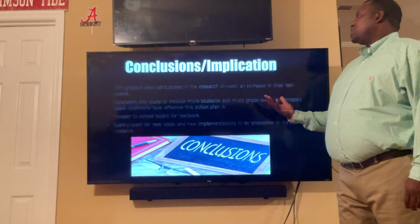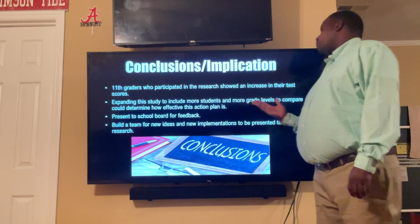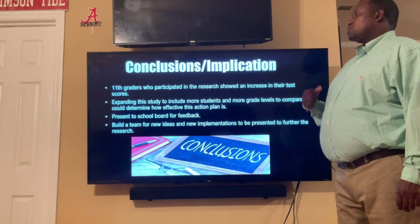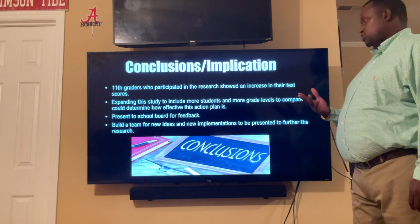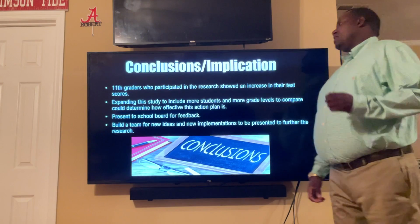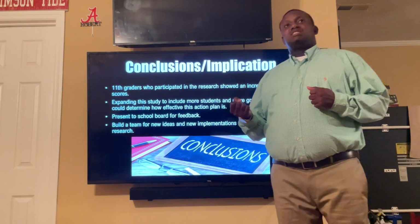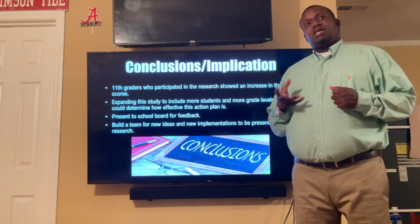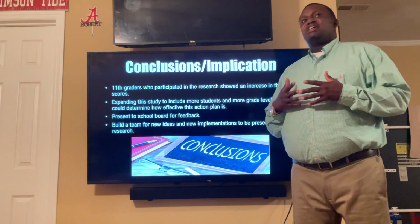Here are the conclusions that we got from my study. 11th graders who participated in the research showed an increase in their scores over a 1-year period. Expanding this study to include more students and more grade levels could determine how effective the action plan is. So one of the things we want to do is expand on this experiment and include more students from 9th through 12th grade, not only 11th graders.